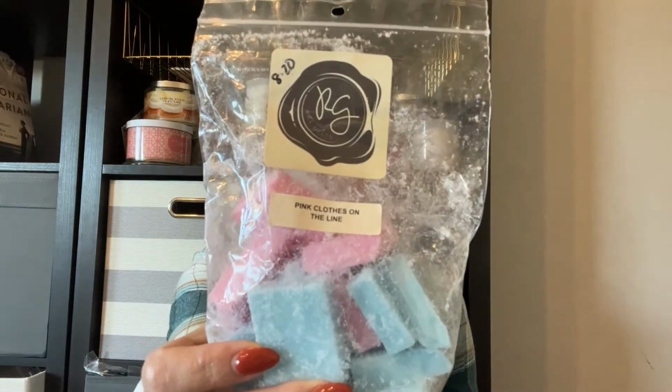Pink Clothes on the Line. This was really good. Like I said, her fresh laundry type blends seem to perform extremely well. And the sad thing is that's just not my scent preference. I enjoyed this. I will enjoy finishing it up, but I probably wouldn't buy another one just because it's not my favorite. I don't love fresh in laundry.